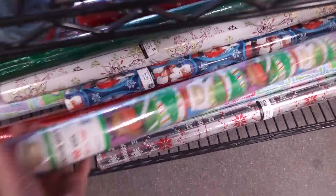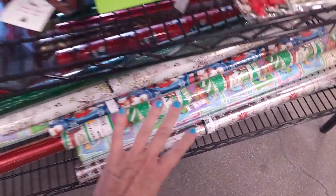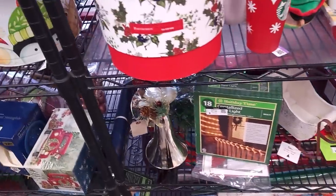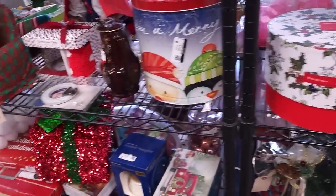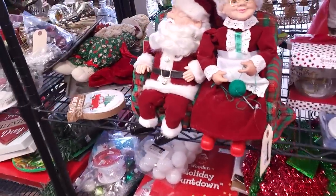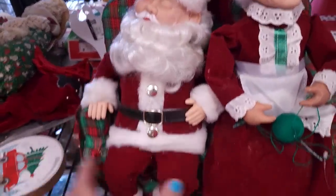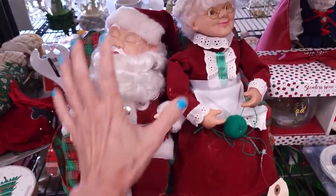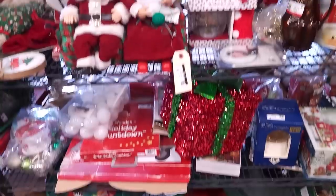How cute is this paper? Oh my gosh. Look at the faces on the Santa and the deer. Very cute. Oh, get back up there. There we go. Stay. Oh, it's empty. Portmeirion tea for one, but it's just the empty box, which is a bummer. Oh. You're on and you're not doing anything except just kind of grumbling. That is unfortunate.